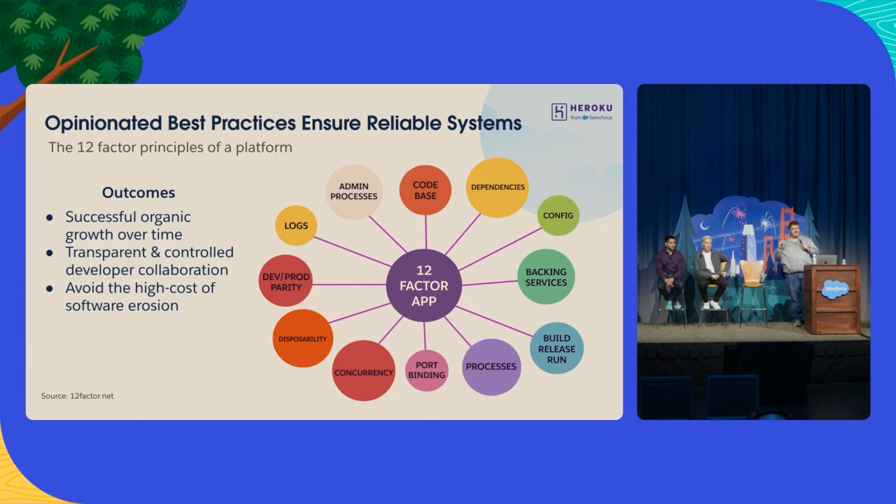This includes things like your app needs to be disposable. Your file system should be ephemeral. But these opinions give you something very powerful. They give you successful organic growth over time with apps that scale without having to rewrite them as you start to hit these bottlenecks. They give you a transparent and well-governed developer collaboration experience. Everything is readily available for you to browse through, but it's also controlled what gets to production. And it helps your apps stay current longer.